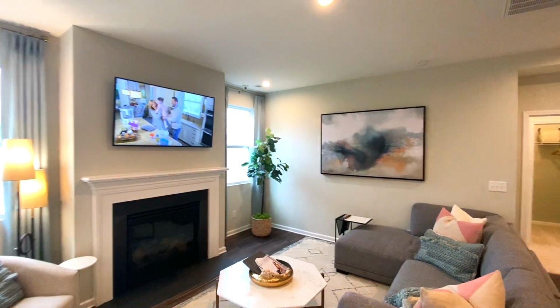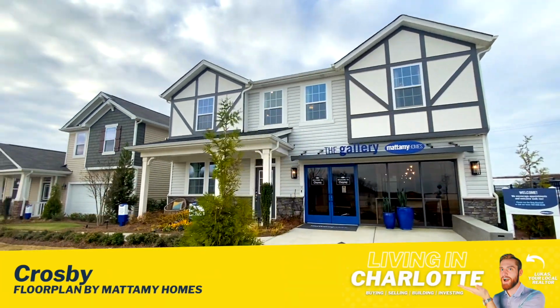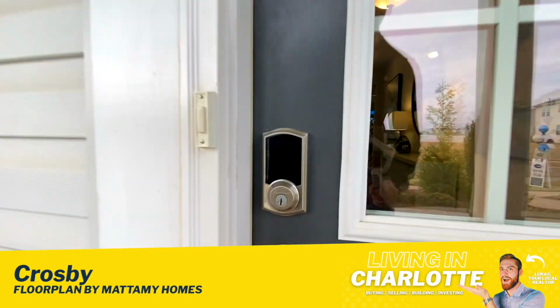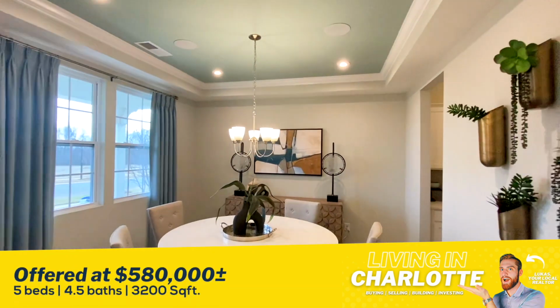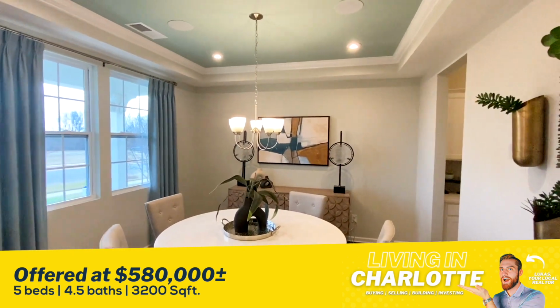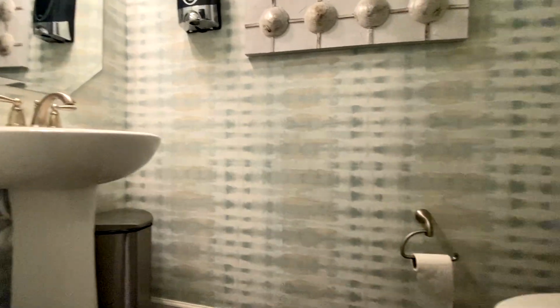Welcome to the Crosby by Mattamy Homes. So the Amelia was about 2,600 square feet. And the Crosby is about 3,200 square feet. There's going to be a few key differences, one of them being the formal dining room. And then as you flow into your main living area, you have your half bath powder room over here.